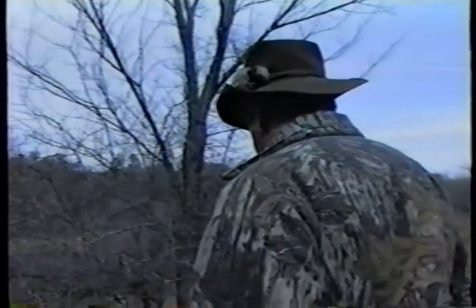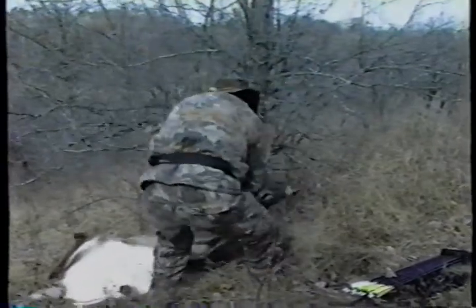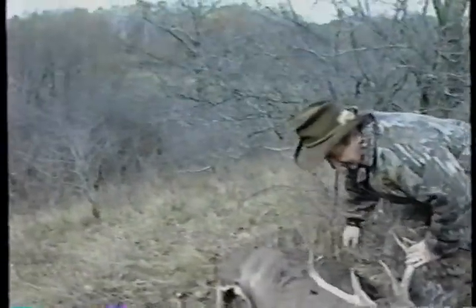There's a lot of brush down through there between where we was at and where he went down. Boy, he's a dandy, isn't he? He's a nice buck. Pull him out there and let's take a good look at him. Good hit on him though, man. Yep. See there? Perfect. Sure do.